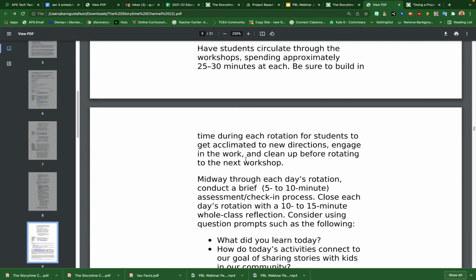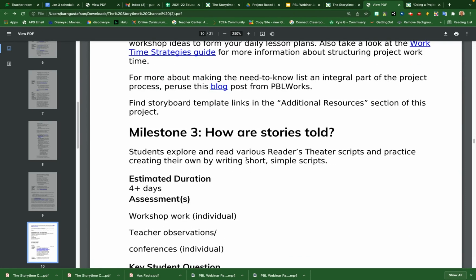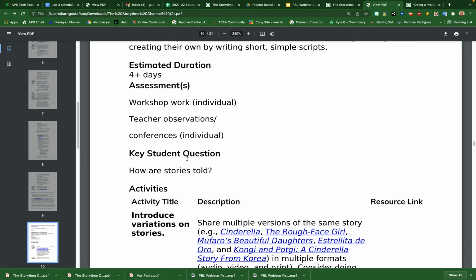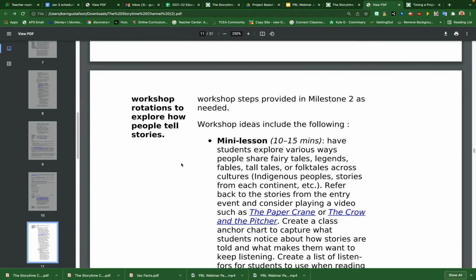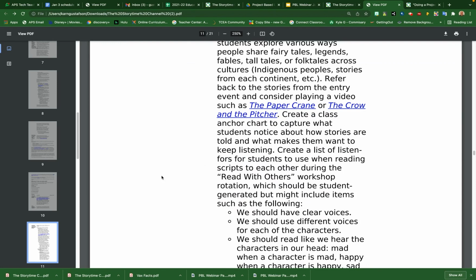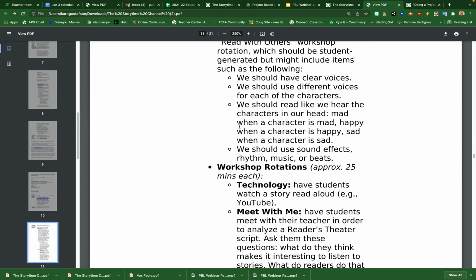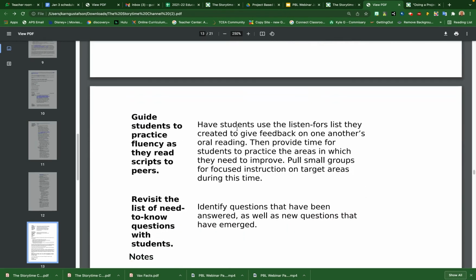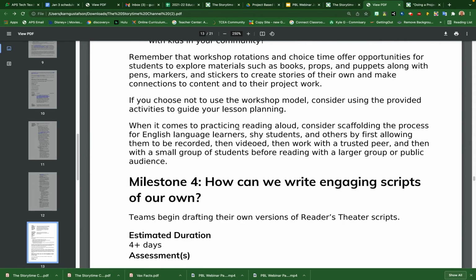We go on to milestone 3. And milestone 3 is how are stories told, 4+ days. So you see here, we're already 10 days into this lesson, or this PBL at least. We've got our assessments, our key student questions, our activities. So you can see these can become very detailed, very in-depth, and because they're entirely student-driven, with you as the teacher just being the guide, the authenticity and the engagement opportunities are just almost boundless with this project. All right. Again, you can have access to all this through the Buck Institute PBL Works website.